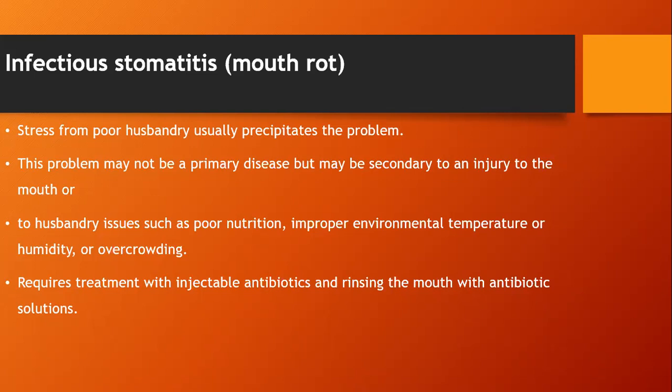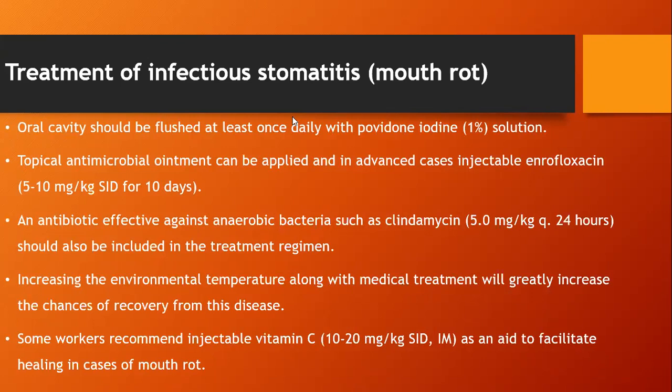That will actually minimize stress. Now, this is the treatment for mouth rot. The oral cavity should be flushed at least once daily with 1% povidone iodine solution. It has been shown to work well. Topical antimicrobial ointment can be applied in advanced cases, and in advanced cases, injectable enrofloxacin, an antibiotic, at a dose of 5 to 10 milligrams per kilogram body weight once a day for 10 days. An antibiotic effective against anaerobic bacteria such as clindamycin at 5 milligrams per kilogram every 24 hours should also be included in the treatment regimen.